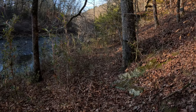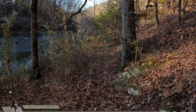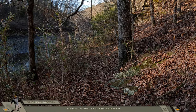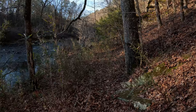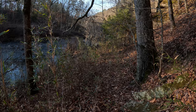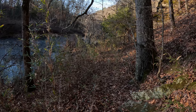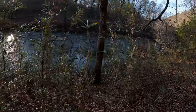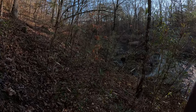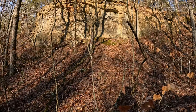Kingfisher just went by. There it is. Come back. Come back, kingfisher. I hate kingfishers. They never come back. You ask them to come back and they never do. In my experience.